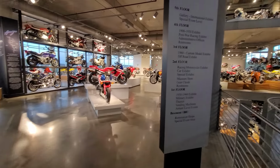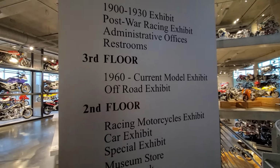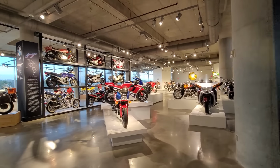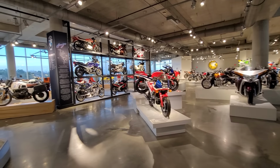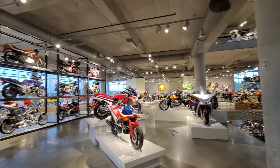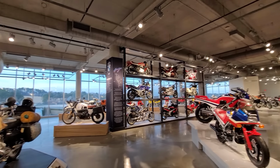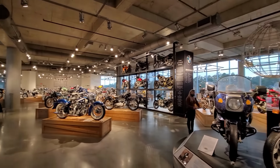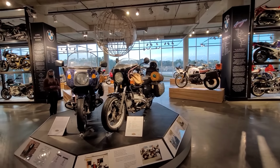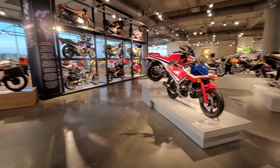3rd floor is a 1960 to current model exhibit. Probably the ones we'll be most familiar with if you're in the 20 to 60 age group. Looking around, I see a lot of familiar faces here, so to speak. I guess we could go down this way here, or you can take a right or a left. We'll take a right. A couple of BMWs.